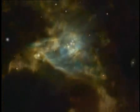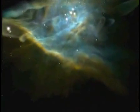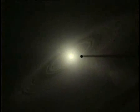Hubble and its sister telescopes show us how stars die and give us clues about their beginnings. Stars form in great clouds of gas and dust, and planets form from the leftover material surrounding them. But just how that mechanism works is still a mystery.